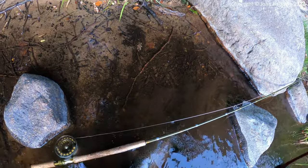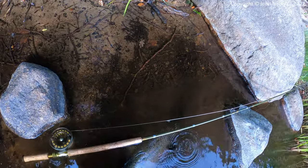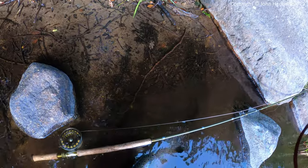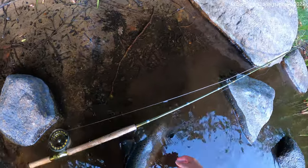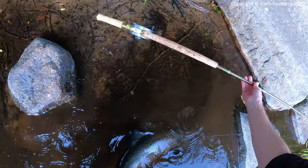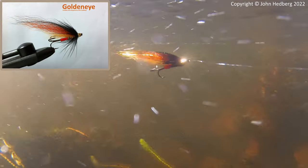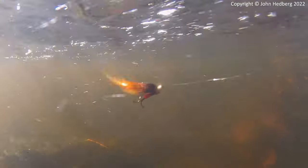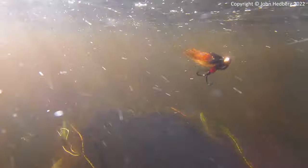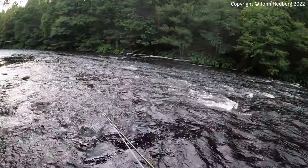A double-handed fly rod is preferred, even though you can use a single-handed rod as long as you don't go down in tippet size. In my opinion, you should use a monofilament tippet of at least 0.4 mm. Forget fluorocarbon, it sucks. In autumn, when we are fishing the Mörrum River, both Martin and I exclusively use the Golden Eye. I created this fly 6-7 years ago and it has proven to work fantastically well for both salmon and sea trout. But it's of course a free choice. Use the fly you believe in.